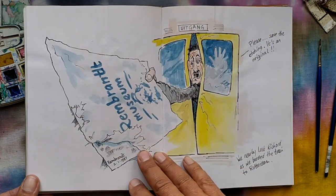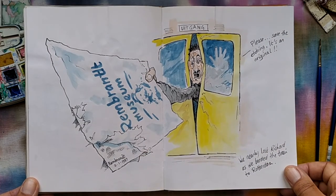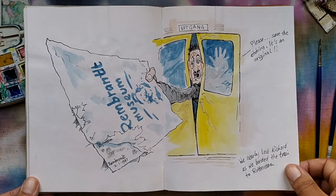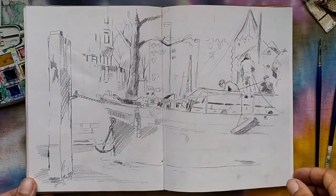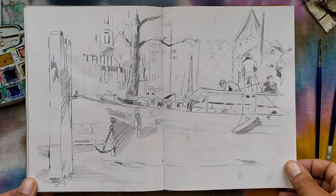They're not very tonally strong, are they, these? They're quite weak. Now, this is where Richard thought he bought an original Rembrandt etching, which he clearly hadn't, not for the money we had as students, that's for sure.